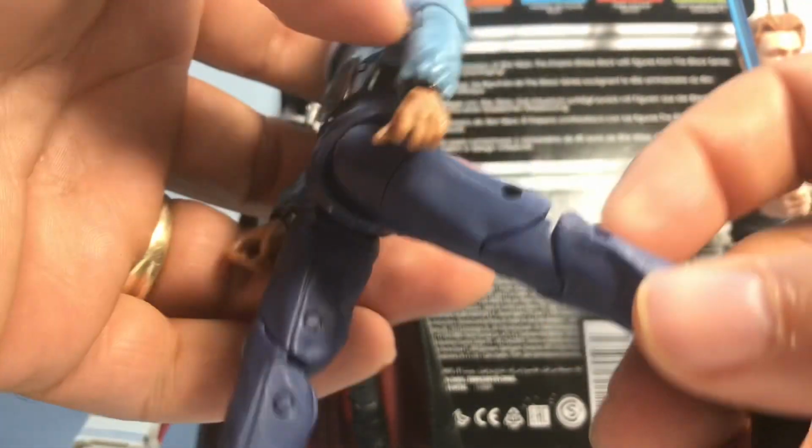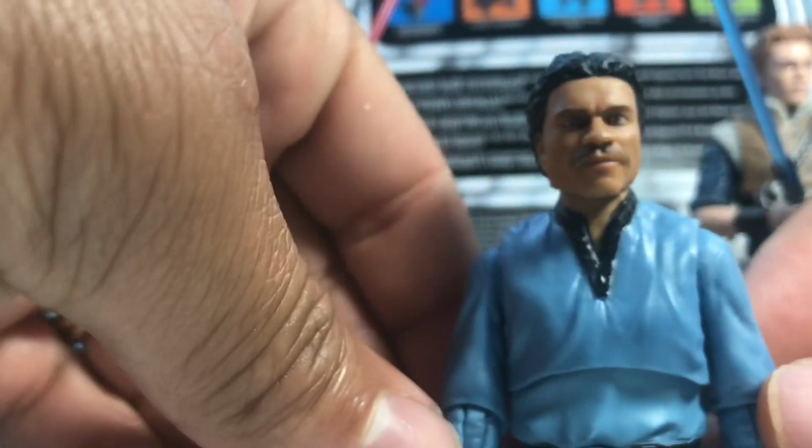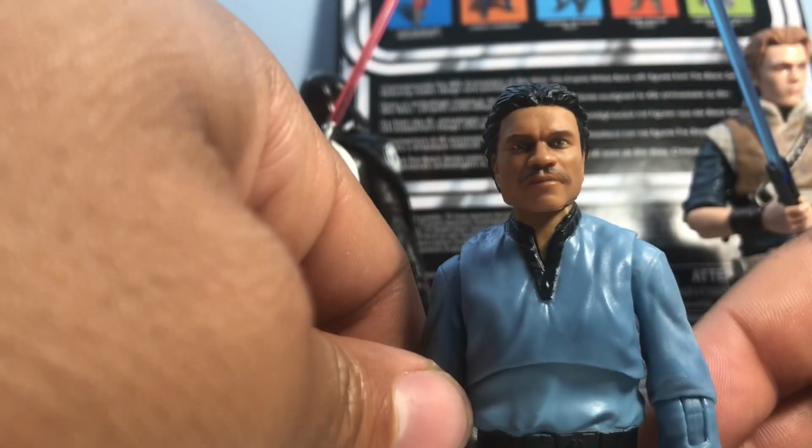Leg can kick forward. Can kick backwards as well. Knee joint can go 90 degrees all the way. It's ugly though. You kind of get an ugly knee joint there. It kind of bent a little bit right there. How about that? I wonder if it'll do it with that leg too. Oh, he's definitely not going to be doing a whole lot of knees here.